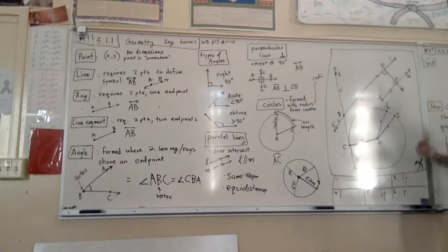So watch, I'm going to make these marks. This is what you do. These are called tick marks. That shows that all those lines are the same. Okay. You guys seen that before? Okay, a little bit. Good.